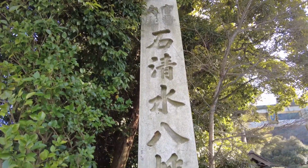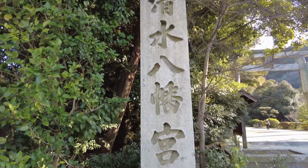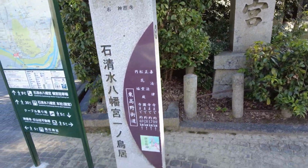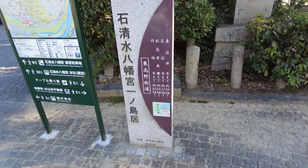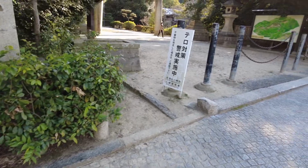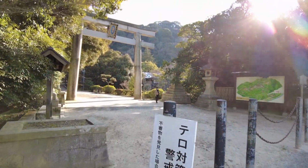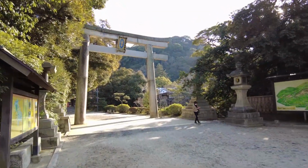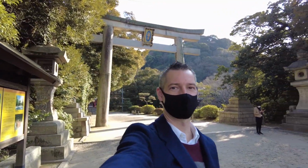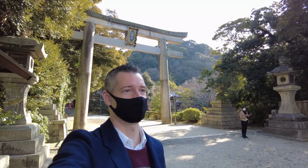So, Iwashimizu Hachimangu, right here in Yawata City in Kyoto Prefecture. You can see the sign. Okay, so there it is. There's your tour of Yawata City and Kyoto Prefecture.